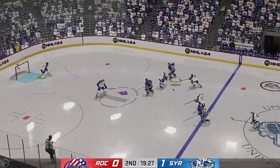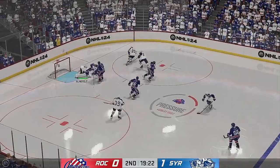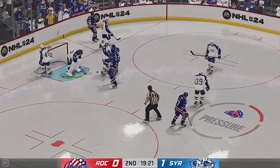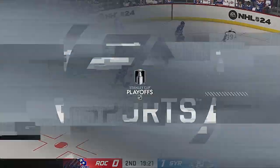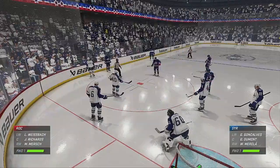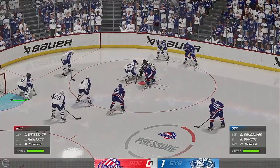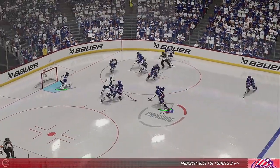It's got a ton of pace, but the goaltenders have been excellent in this one. Back and forth action, making a number of saves. You got to expect that it's going to blow open soon if this continues. I'm surprised it's only 1-0. Rochester's put a lot of pucks on net, and yet they still find themselves trailing here in the second.